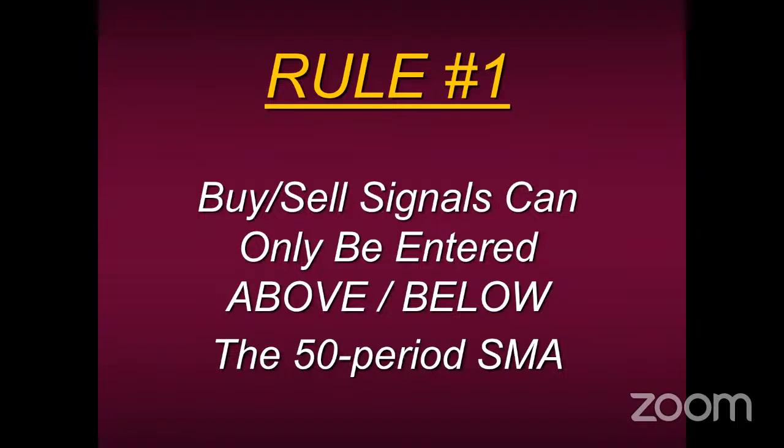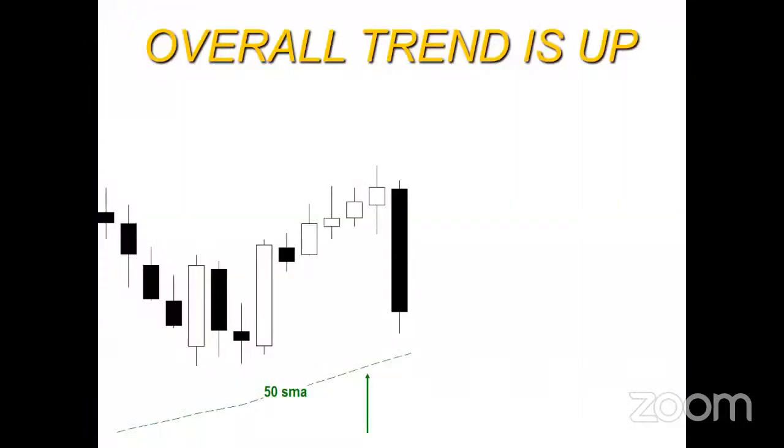Buy and sell signals can only be entered above if it's a buy signal, or below if it's a sell signal, the 50-period simple moving average, okay? So what does that look like? Well, we have a generic chart right here, and we see that price is above the 50-period moving average. So why do we want to have our buy signals above the 50? Well, because we're in sync with the overall trend. We'll have a higher level of consistency if we're always buying in sync with the overall trend.